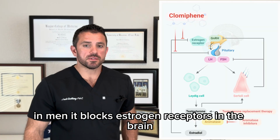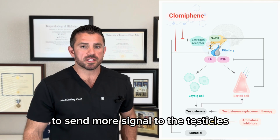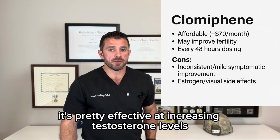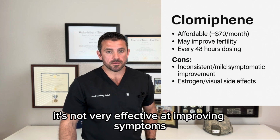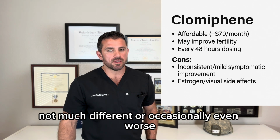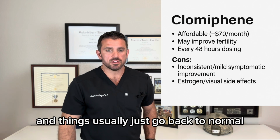It blocks estrogen receptors in the brain and stimulates the pituitary gland to send more signal to the testicles for more sperm and testosterone production. In my experience, it's pretty effective at increasing testosterone levels and even improving fertility. That being said, it's not very effective at improving symptoms. I'd say most of the men I treat either feel a little bit better, not much different, or occasionally even worse. In which case, we discontinue the medication and things usually just go back to normal.